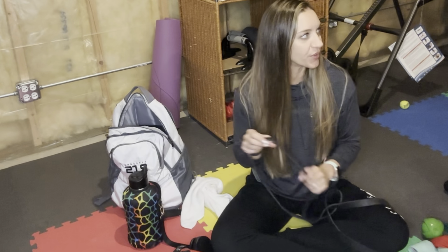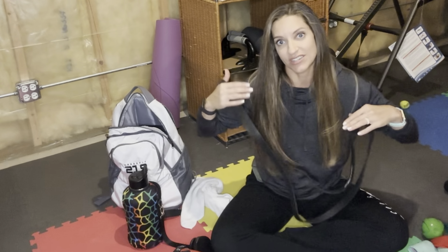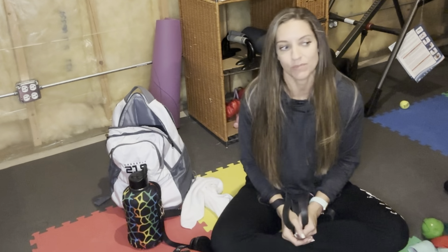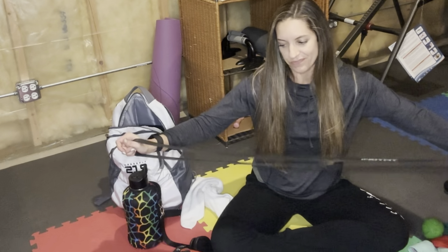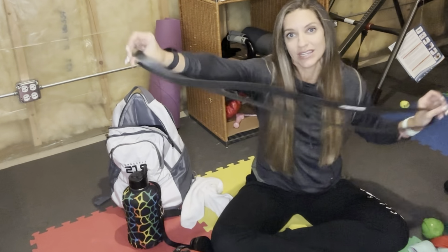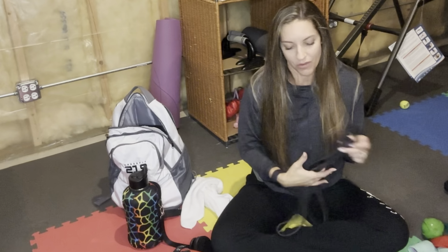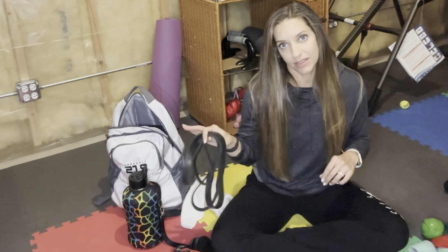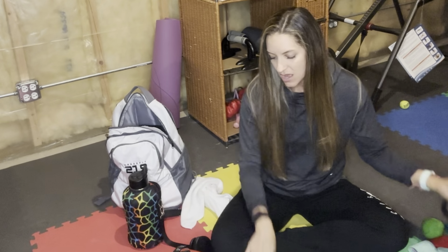People will also attach bands to barbells to change where it's most resistant during a back squat, bench press, things of that nature. So there's all kinds of things you can do. You can even use them for stretching by attaching them to something and then holding the other end. So definitely use these, and it can help you mix up some things.